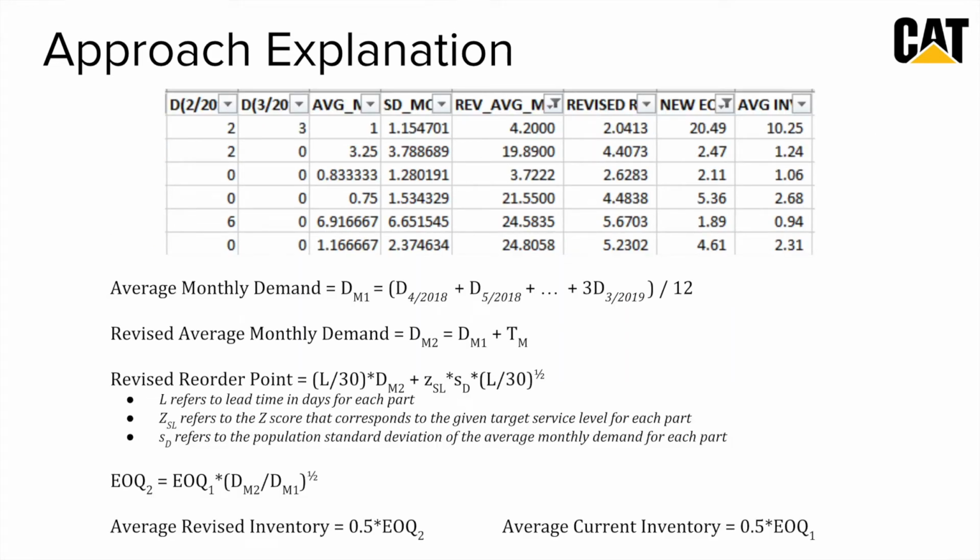Next, we looked at calculating some things like the reorder point and the new EOQ that would be used for our calculations going forward here. So we'll take a little bit more of a detailed walkthrough of that so you can understand the math that went into our calculations. For the average monthly demand, we used a simple average calculation, summing up all 12 months of demand for each part and then dividing them by 12, as shown here.